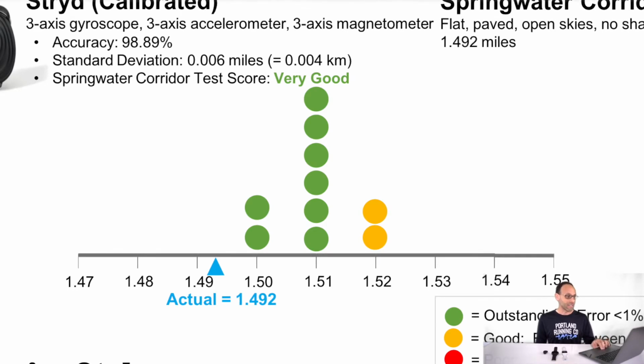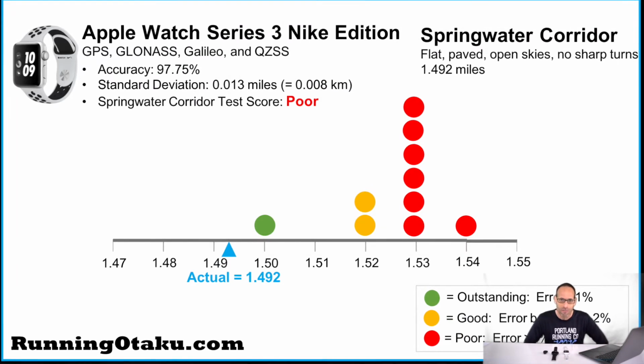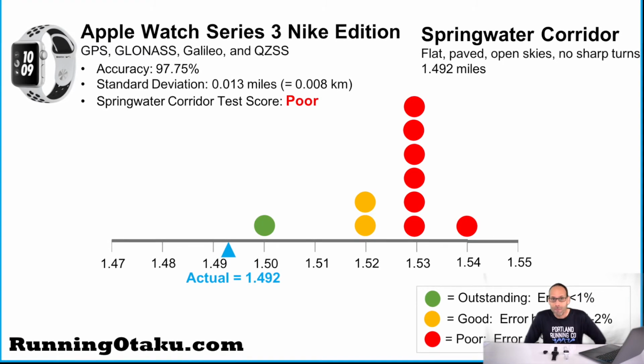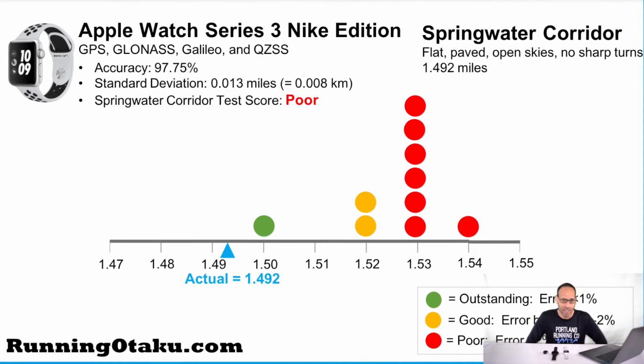So, of course, that leaves the Apple Watch 3 here, third place, with a slightly disappointing 97.75% accuracy. That equates to 119 feet per mile or 23 meters a kilometer. So not great.